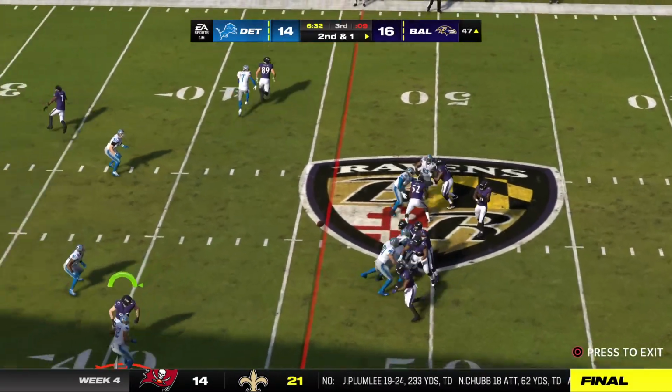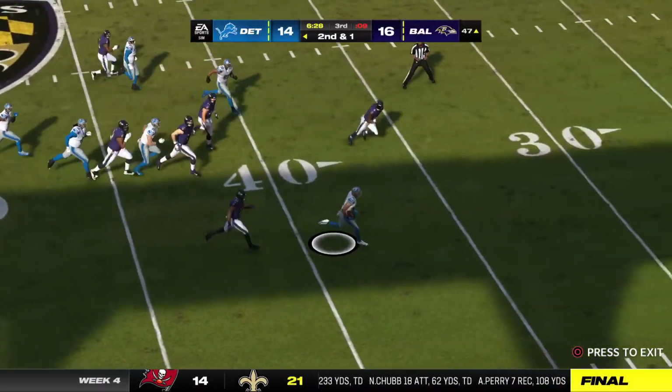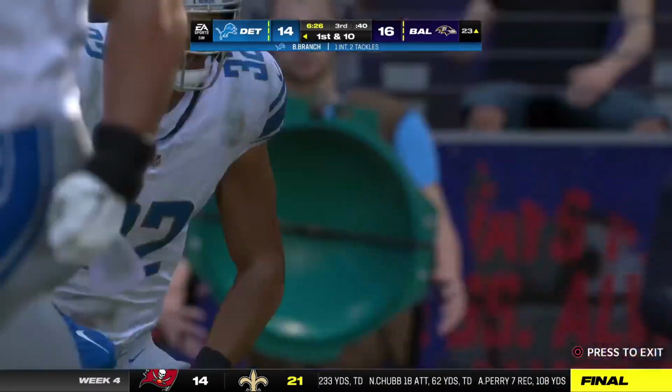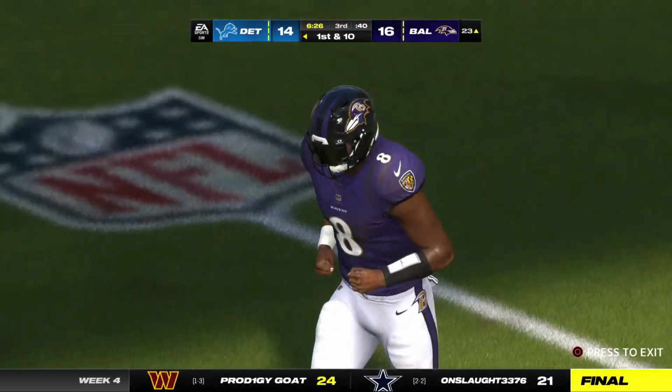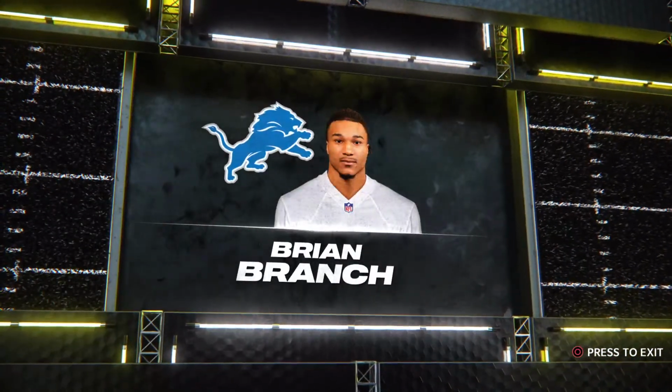Here's Jackson to throw. He rifles one, and that's going to be intercepted. It's Brian Branch with it. And a super return as he gets us all the way down inside the 25-yard line. So that changes things. You get the interception, and then to boot, a good return tacked on.